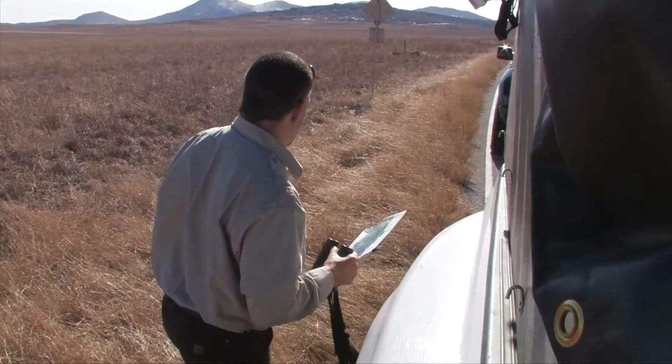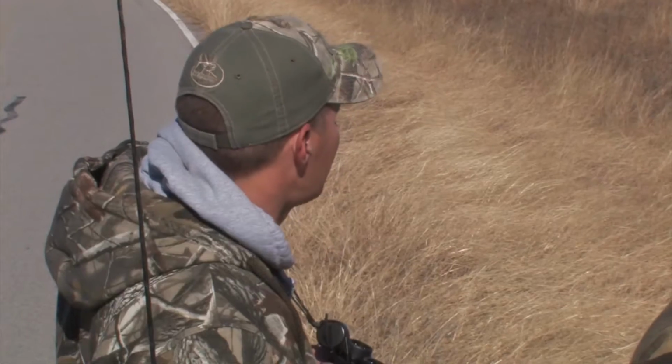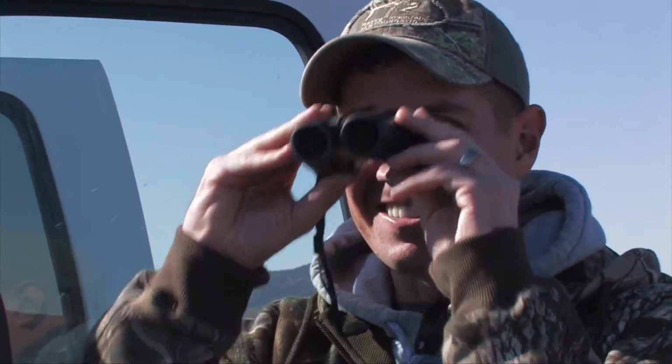Anytime that you find a specific point that you want to put your flag, that's where you're going to start hunting the very next day. You just have no idea what's good, what's bad. We're still anxiously waiting to see where our hunter puts his flag down at.